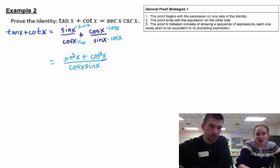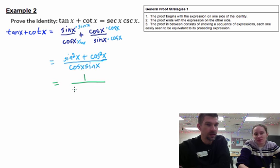And this is an identity that a lot of times just gets forgotten, but it's like the coolest identity. Sine squared plus cosine squared. It's so handy because a lot of times you want to clean something up. If you can get to cosine squared plus sine squared, that'll do it because it's a 1. Now, we have 1 over cosine x sine x.